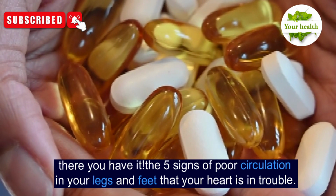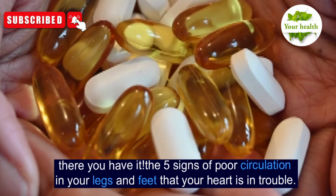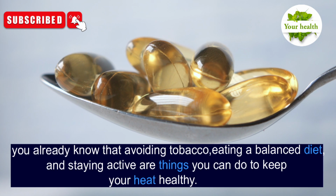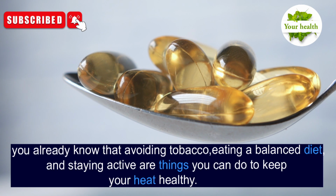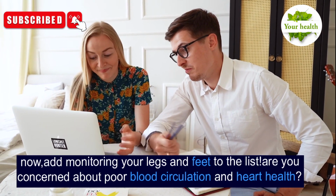There you have it, the 5 signs of poor circulation in your legs and feet that your heart is in trouble. You already know that avoiding tobacco, eating a balanced diet, and staying active are things you can do to keep your heart healthy. Now add monitoring your legs and feet to the list.